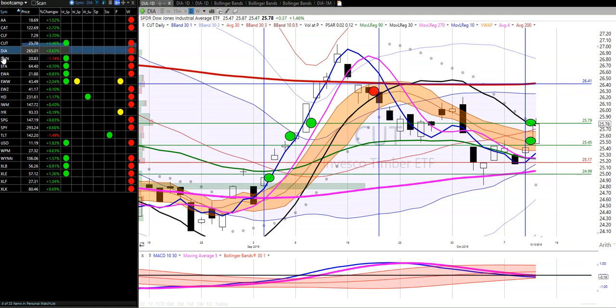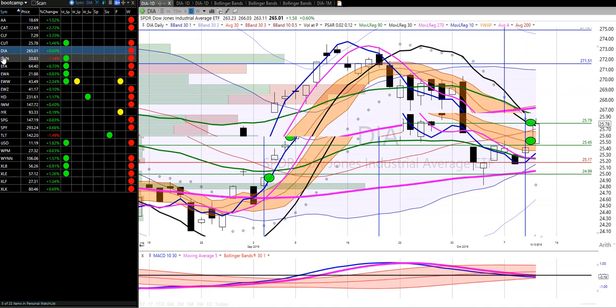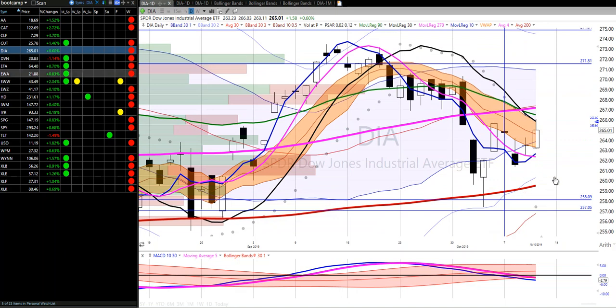Diamonds, the Dow 30 Industrials. Next up. We just need a trade frame on that one. We did not take a position, but the RL10 has turned. The 200 is rolling up. The river is sloping gently up. We're just below the RL270. There's the 90 sloping down, the 30 sloping down, but the 10 has turned. So we need a trade frame and a strategy for that.